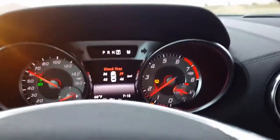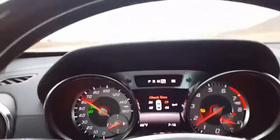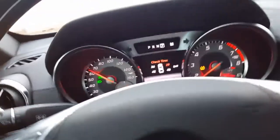Mercedes proved me wrong. I used to not like Mercedes that much, but the SL, like I said, was a benchmark to that. Now I really like it. The SL550 is really good. I really, really like it. I would totally recommend it.